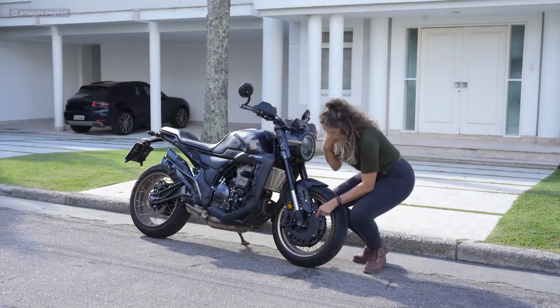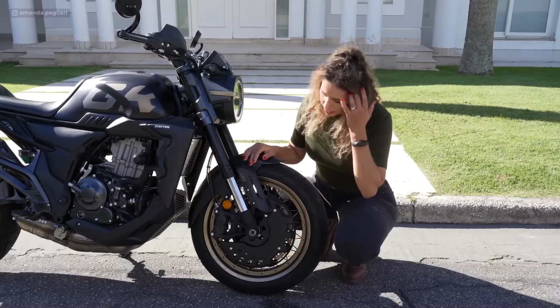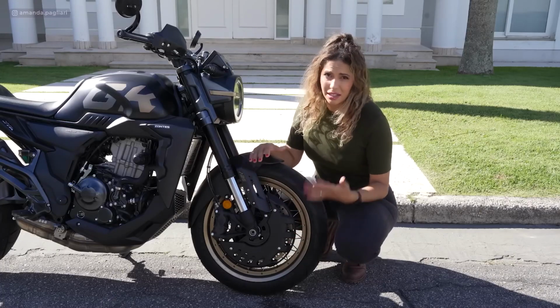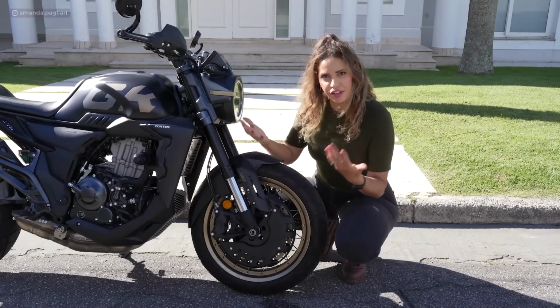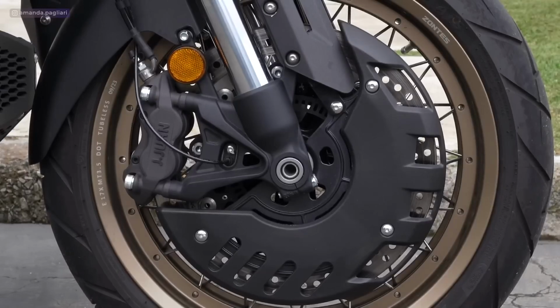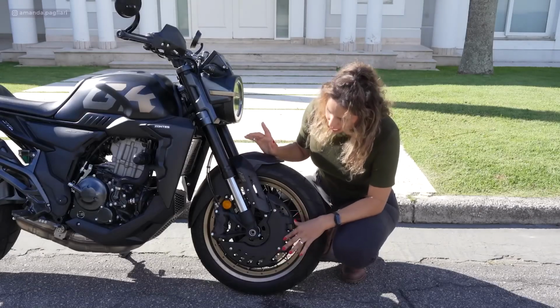Also, look, here on the brakes, we have this protective cover for the disc. In practice, it helps protect the disc, okay? But in my opinion, it serves more as a visual or finishing touch than as a real mechanical or cycling function. All right? It's really beautiful. You can remove it, but I think it looks nice.